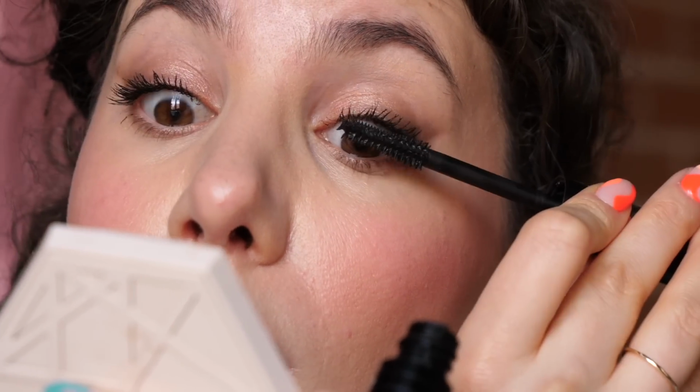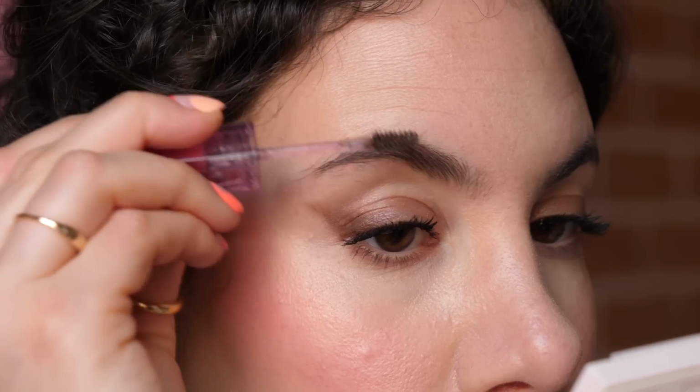I definitely went a little bit more subdued with my lash look today. I could have built it up a lot more, but I didn't want my lashes to be too crazy today. For my brow products, I just have the Kosas Air Brow in dark brown.